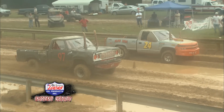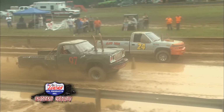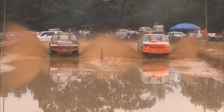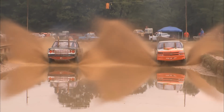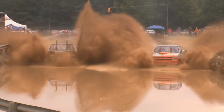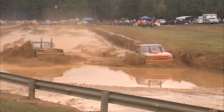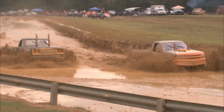Let's watch it again here in the instant replay from Lucas Oil Products. Dodge nearest the camera. And the Hillbilly Deluxe of Ricky Smith. And look at him go way to the inside. You can see the hole wasn't quite as deep. Boy, when he came out of this thing, he stood on the throttle hard. A lot of fun to watch.